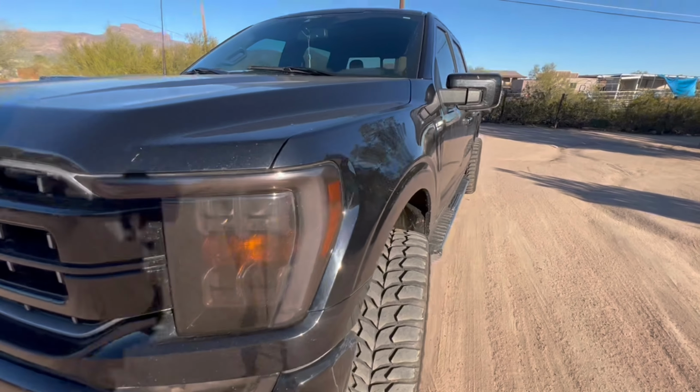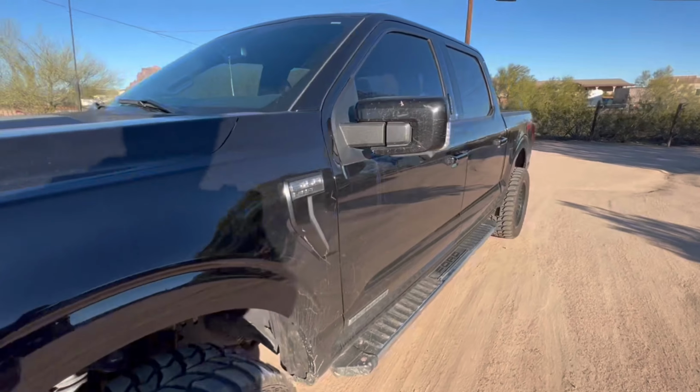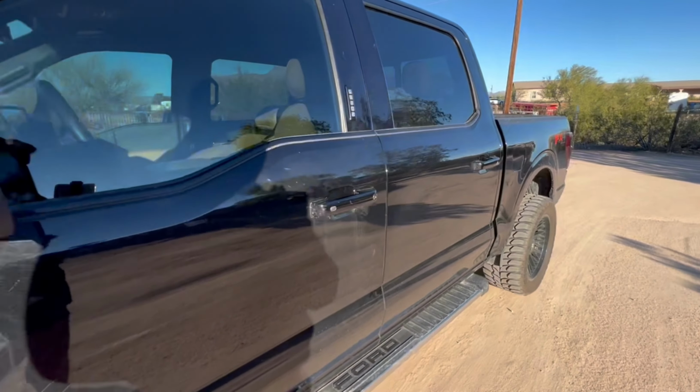So this is going to be my 1 year ownership review of my 2021 F150 PowerBoost. So I'm going to go back a little bit first. I first had a 2015 Camaro, which I had for about 3 years, and I traded that in and I got this truck.